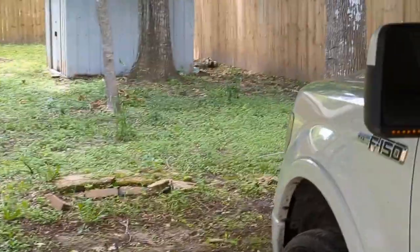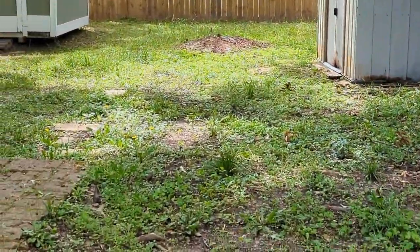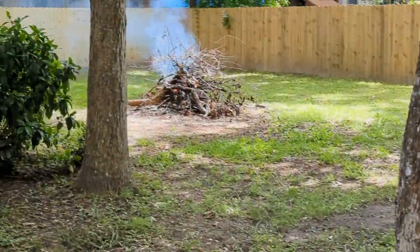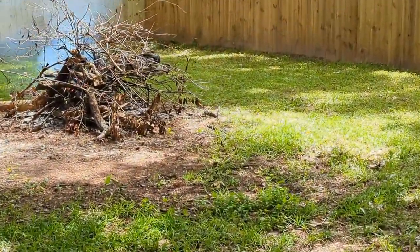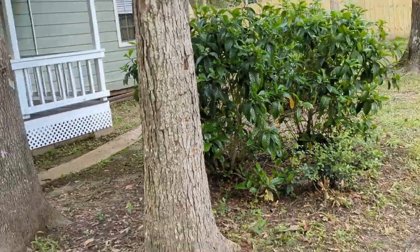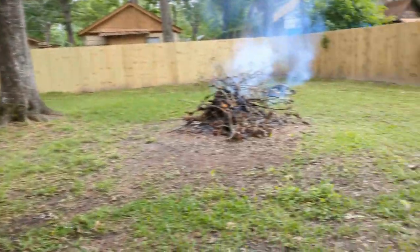She's a scaredy cat. Yeah, I saw her whenever I was starting to mow the backyard, but I got the brush pile going and started mowing. When I finished up, I just saw that little kitty. Maybe it's a neighbor's too, who knows.